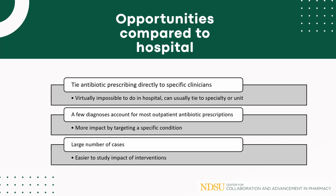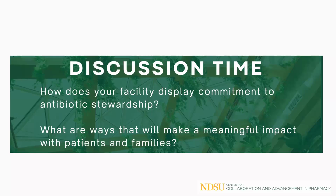So that's an advantage. Also, in the outpatient setting, a few diagnoses actually account for most of the outpatient antibiotic prescriptions, so you can have more impact targeting one specific condition. Also, there's usually a large number of cases, so it makes it easier to study the impact of your interventions. Usually it seems like when you get one case of otitis media, then you get 5 cases of otitis media in the same day. So it's really nice that you can make an intervention and see it and track it really easily in an outpatient setting. All right, so our next thing is going to be a discussion time.